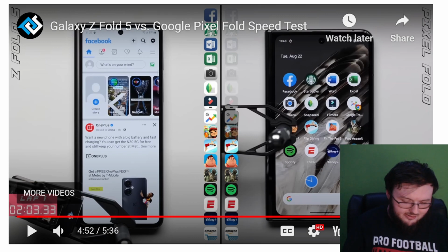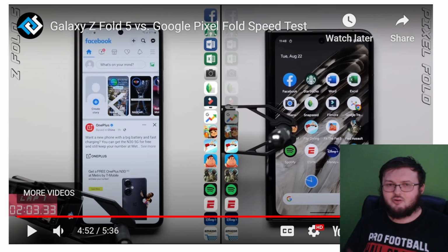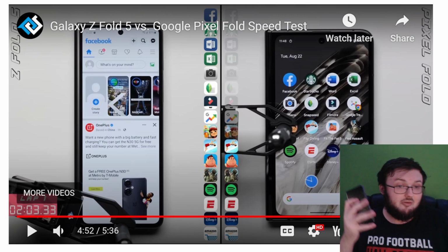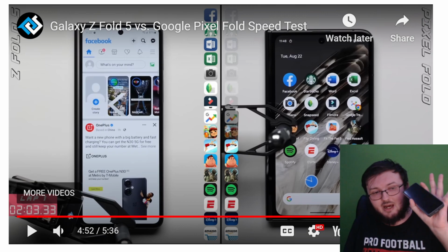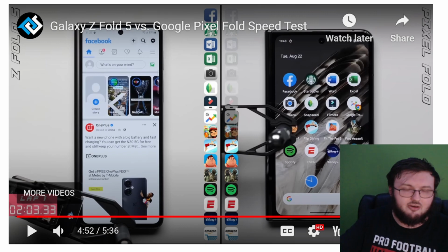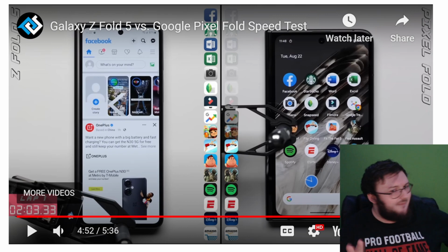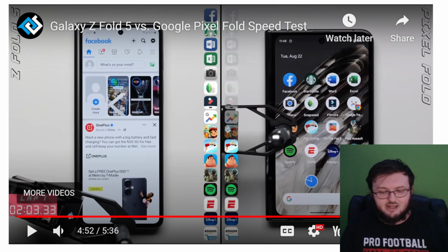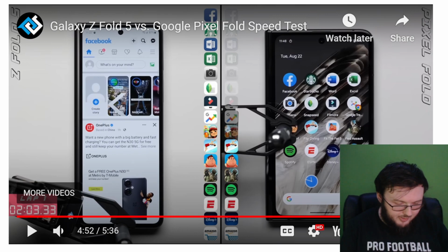So again, like I said, it's not a huge deal. It's not a huge problem. I'm not sitting here saying that, you know, you can't use a Google Pixel Fold. But there are a lot of applications that are simply not optimized for this phone versus optimized for this phone, right? And you're going to see that across the board for a lot of applications you use. Now, in this test, that doesn't really affect anything because he's using the outside displays. And for the most part, I haven't seen too many problems when it comes to the outside displays on both these phones.